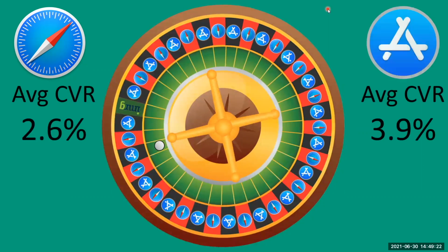It has a whopping increase in conversion. 3.9% is what the average app will get. So very impressive. Well done to apps. They are a great thing to have. They're fantastic, but they are expensive to implement. And the problem is so few people actually manage to get it to work properly.